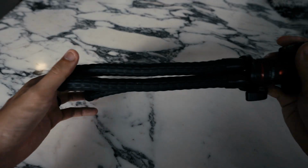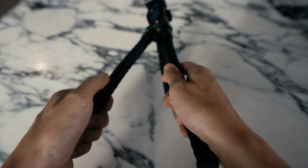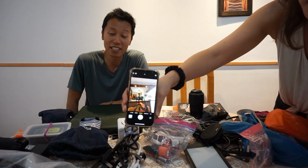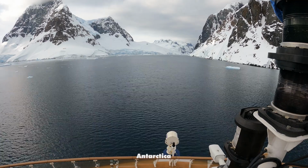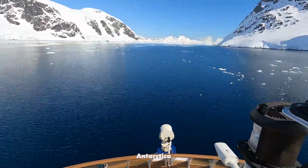This tripod, which is similar to a Gorilla Pod but even better. You can twist it around anything and it's super stable. Yeah, it's way better than Gorilla Pod. We used it in Antarctica. People's cameras were falling off the side of the ship and ours stayed still and got perfect time-lapse footage.